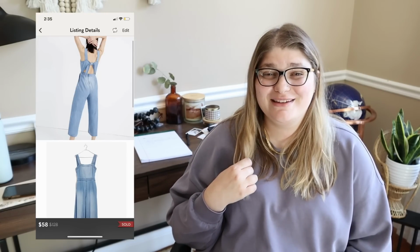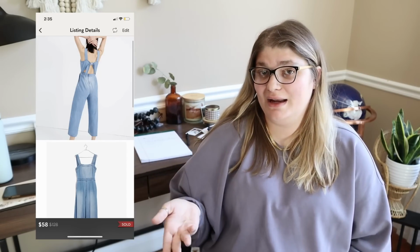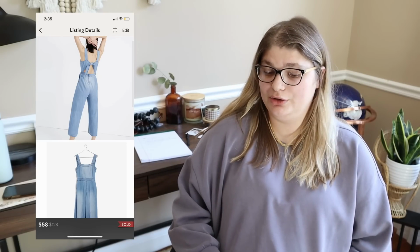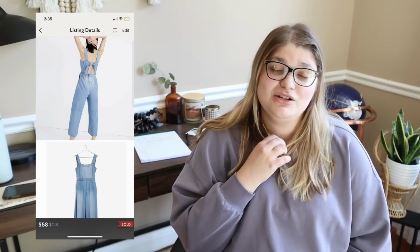And then this last thing that sold so far from the haul is this Madewell apron jumpsuit. It was really, really cute. It's like a denim chambray little jumpsuit with an apron kind of style to the front, and then also a really fun cutout in the back. And that sold pretty quickly too. It sold for $58, which means I think I listed it at $65, maybe $75. And we made $44.68 from the jumpsuit.